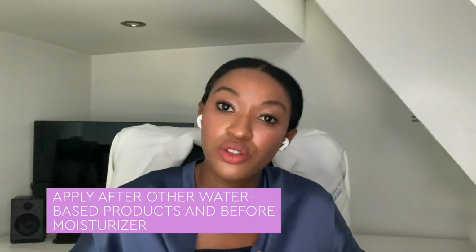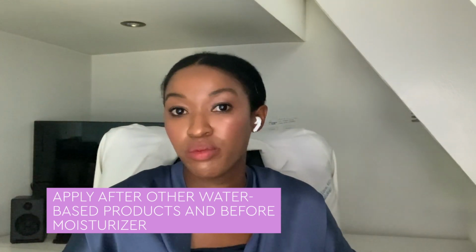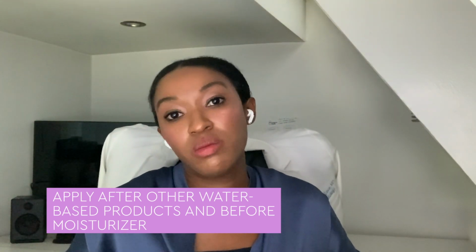To prevent this and to just optimize the product that you're using, I do recommend that you use it after other serums so that you have a base layer of moisture, and also right before moisturizer, so it is given everything it needs, and so it more pulls moisture into the skin versus pulling moisture outside of the skin.